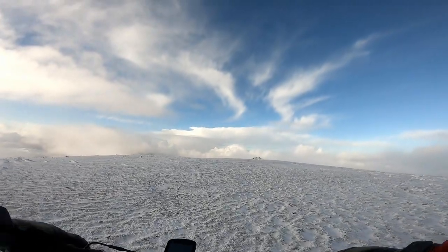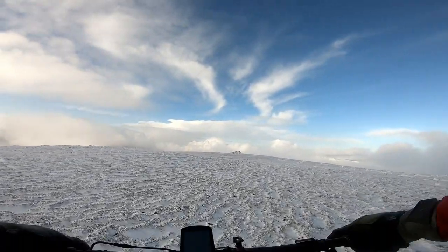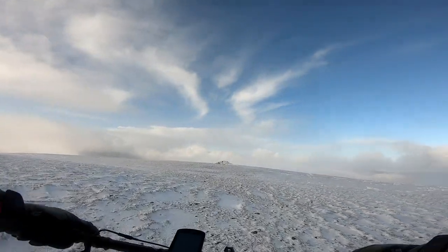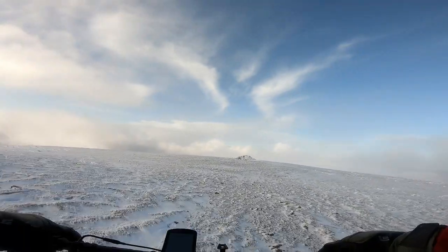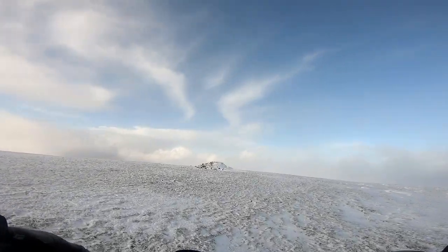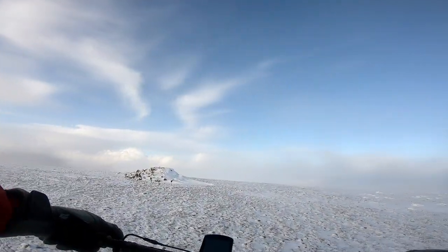And look, it's been in mist and it's just come out. We've just come out of the mist, that's fantastic. Get some nice views. Outstanding. This is the summit of Great Dodd.